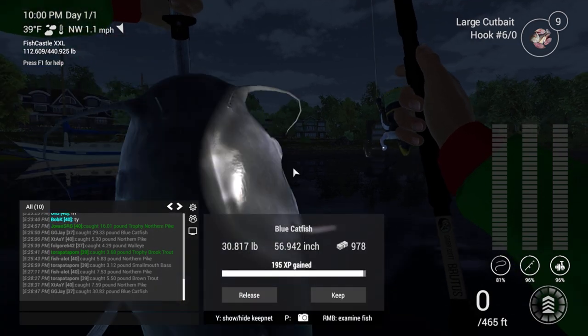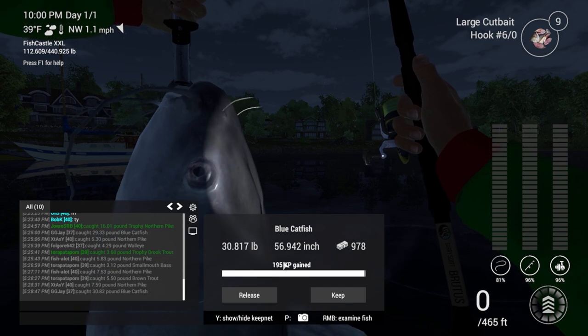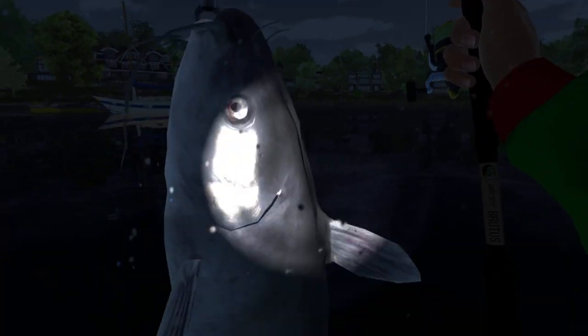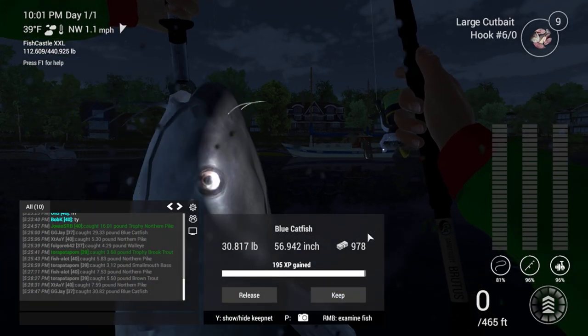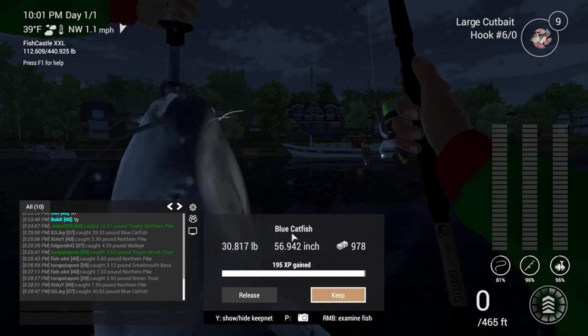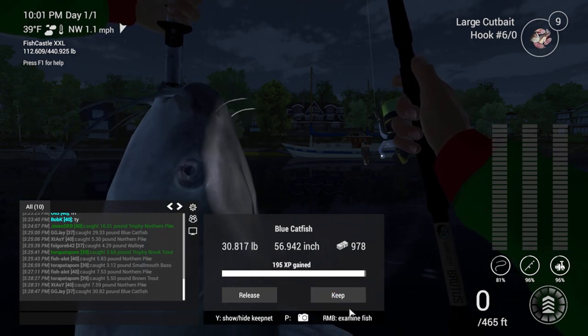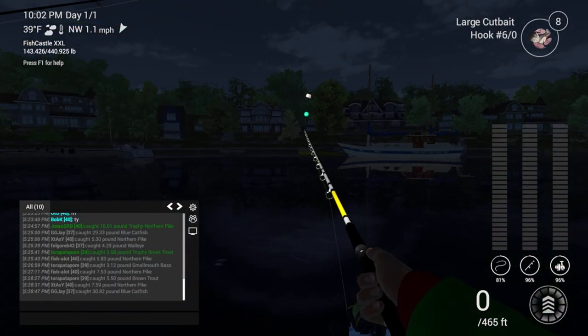What did we start the video off with? 30 pounds. Oh, I'm just close to leveling up to, I do believe, 38. That is not bad. Look at the size of that. That is a big fish. 195 XP, so it's good XP. Good money, actually. Considering it's 30 pounds, it should be about 3K, like if that was a bass or something. If I caught a bass that was 30 pounds, I'd be well happy.